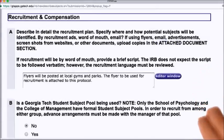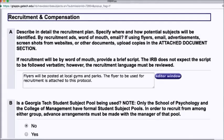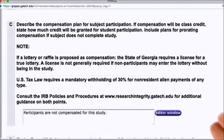Finally, we also need to describe our recruitment procedures. How are we going to find our subjects? First, we'll note what we'll say and how we'll communicate with them here. If we're using the Georgia Tech Subject Pool, which is a system for finding research subjects within the Georgia Tech student body, we'll indicate so here. And last, we'll note the kind of compensation we plan to provide to participants. Many times we won't compensate our participants at all, but if we're doing our bigger research study that actually has some external funding, it's pretty normal to give them some kind of monetary compensation for participation.